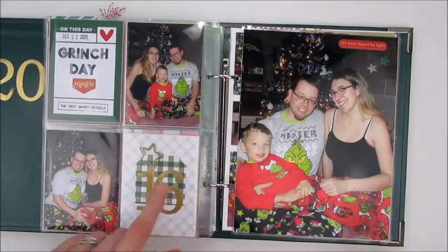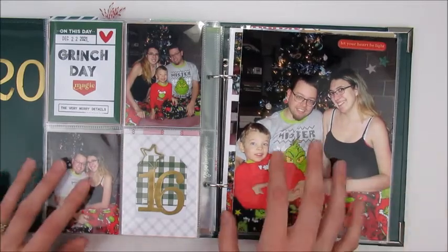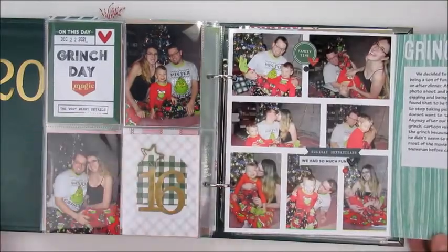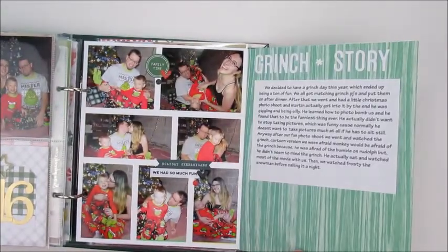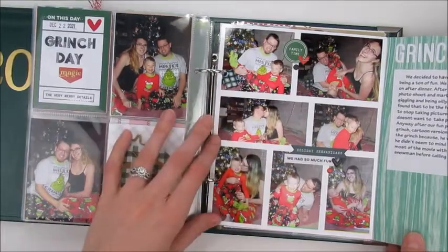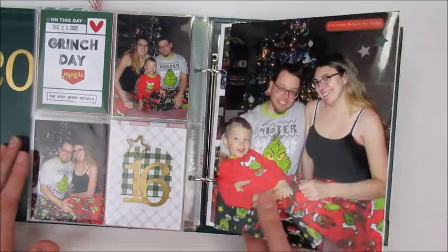Sixteen was our Grinch day. This was so much fun. We all had matching Grinch jammies. I had the pants and they had... So we did a Grinch day and then we watched the Grinch movie. And I was surprised he actually liked it. I thought he'd be afraid of it, but he did actually like it. So there's the story over there. And I made this collage on Photoshop. I taught myself, well, I watched some videos and learned how to make a collage there. So that was kind of cool.